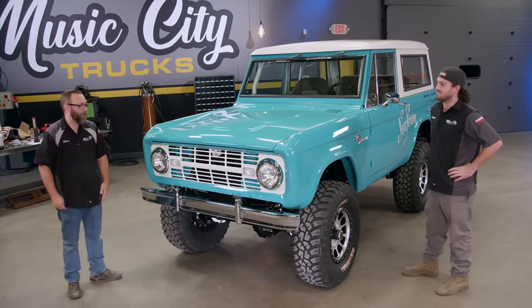Well, we're back, and our Seafoam Bronco is back from SEMA, and I gotta say, there's no better way to unveil your project vehicle to the world than on the floor at SEMA. Yeah, it was an amazing feeling. Everyone loved the truck, but now we're gonna be switching gears and loading this thing up to go to Mecum.